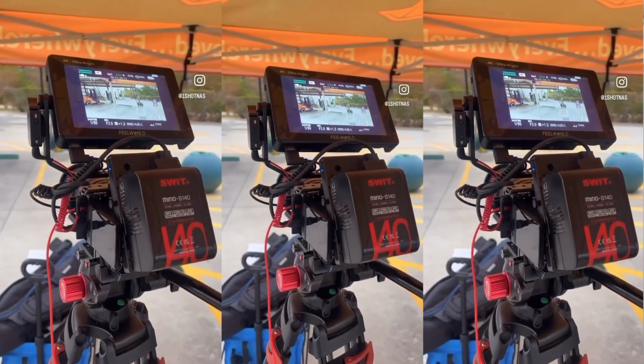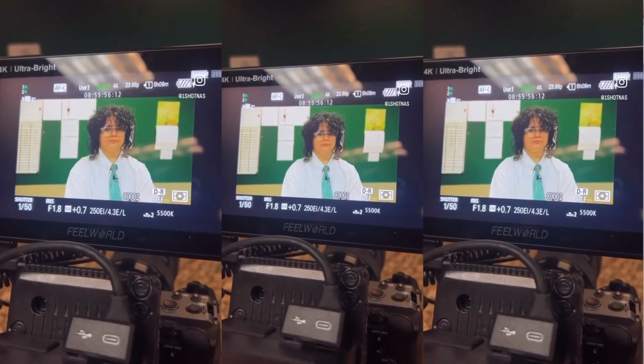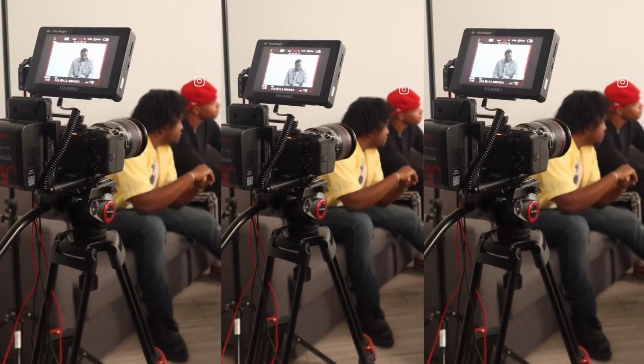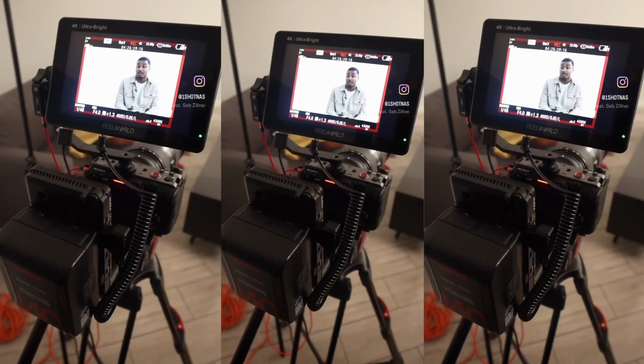The first camera that I'll ever be selling in my life is probably gonna be the Sony FX30, which I'm shooting on right now. Let me explain first the reasons why I'm selling it and for what camera I'm gonna get to replace it. So the backstory. I love the Sony FX30. I got it like a year ago. It's almost been a full year.